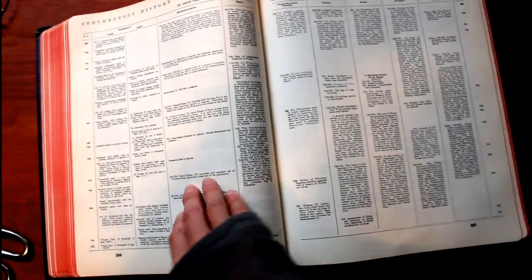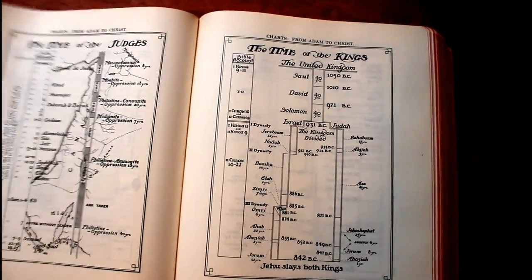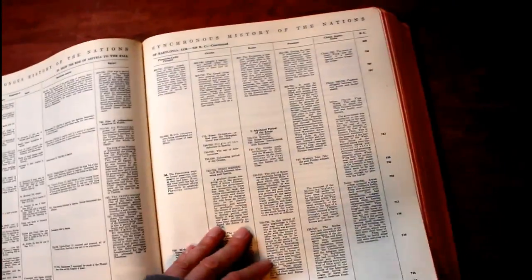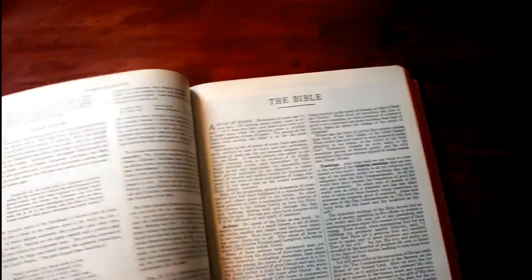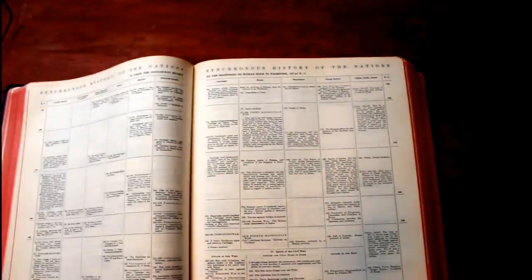Oh, synchronous history of the nations. Oh, well, look. Time of the Kings. Look at that. Old Testament chronology. Okay. So, okay, the Acts of the Apostles, I mean, they really go into depth with this stuff. I mean, we haven't even gotten to the Bible yet. And we're already up to 277 pages. So let's look at this. Bible and education. So I guess they tell you how to use it if you're going to teach it.